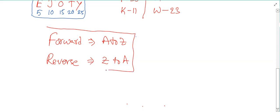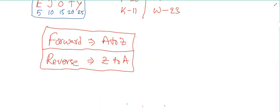You have to memorize not only the forward letter positions but also the reverse, backward positions. How can we memorize them? Don't keep any more hint points for backward or reverse positions. If you keep hint points for reverse positions, there will be confusion between forward and backward. Keep hint points for forward only. If you know the forward position, you can get the reverse position easily.